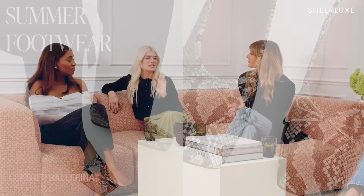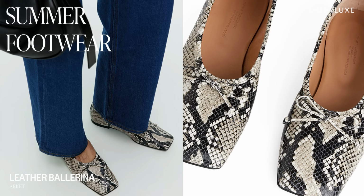I'm just obsessed with the ballet flats. Like, I've just gone a bit mad. I bought loads. Yeah, that's what I do. If I like something, I'll just buy loads of them. But there's a really nice snakeskin print pair on Arquette. Pair of jeans, snakeskin flats, and a brown sweatshirt. Lovely. Yeah, very nice. I feel like I can get on board with the ballet flat.